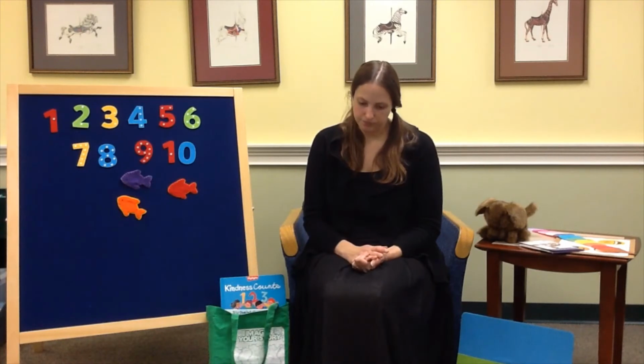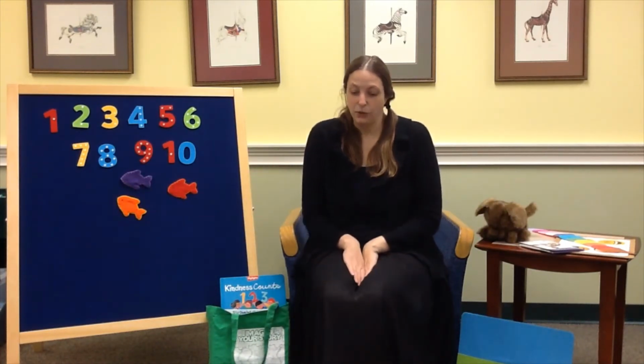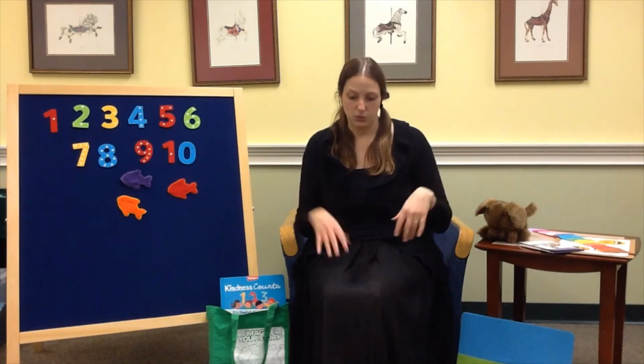Alright, another song that I just learned is the Counting Pokey. So we're going to do up to 5. It's pretty similar to the Hokey Pokey. Change the words a little bit.